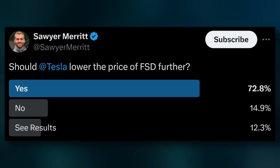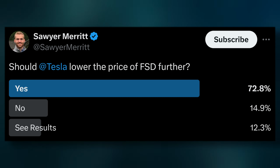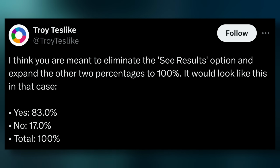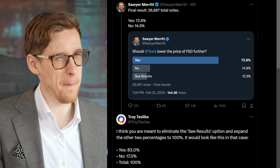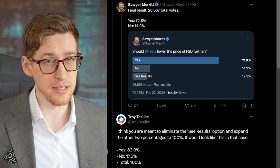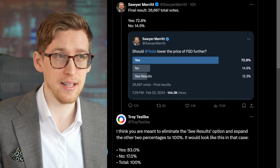Should Tesla lower the price of FSD? The poll by Sawyer has just concluded. Over 20,000 people voted and 83% of the people voted yes. I personally want FSD 12 to come out first and then I want to try it and see how useful it actually is, and then after that I would tell my opinion. Because if it is much better and if progress starts to accelerate very fast, maybe we don't really need to reduce the price. But if it's just better but not, yeah, this is going to be so much better, then lowering the price I think is not a bad idea.